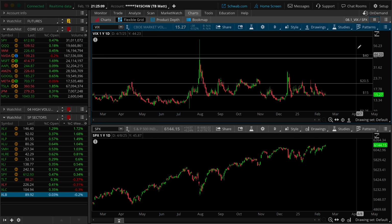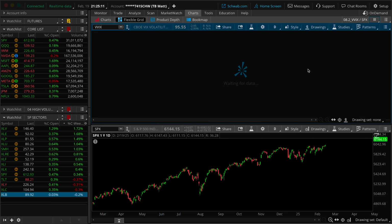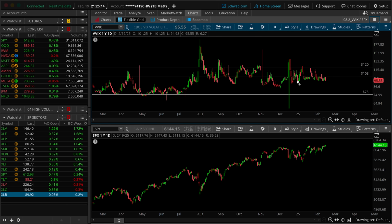Non-issue on the floor. 15 has acted as a floor. Is there anything indicating that it might pop or perk up from here?